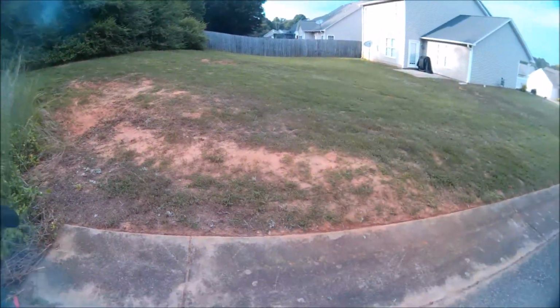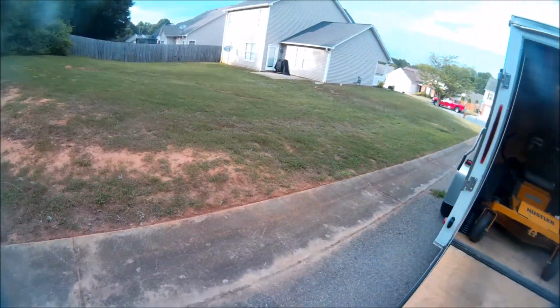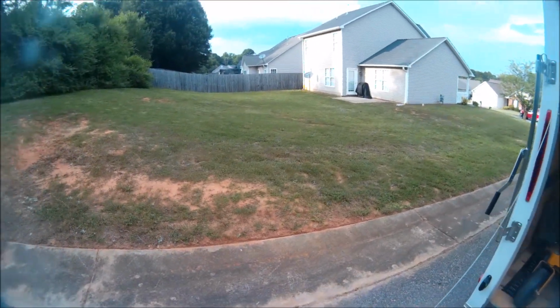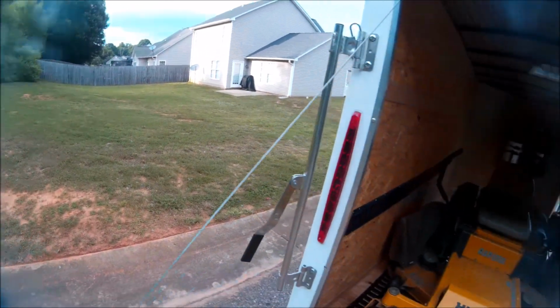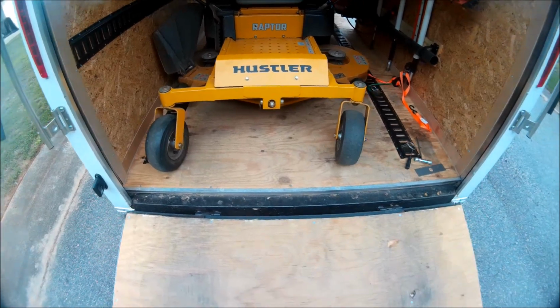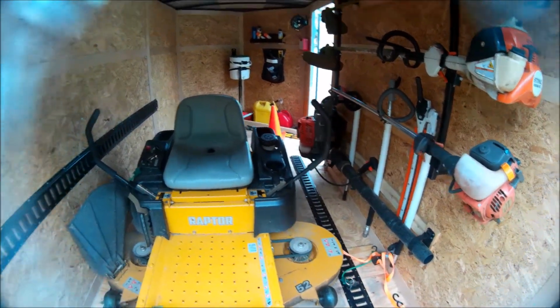I really want to get some dirt in here and fill it in and kind of make it look really nice. Maybe they'll let me do some edging and stuff. Not some edging, but some plugging and putting some dirt in. Make it look real nice. But yeah, I think I'm going to leave it closer to the end. That way I have more room to work in my truck when I need to, I guess. I don't know. We'll see how it works for now.